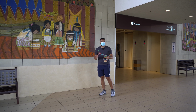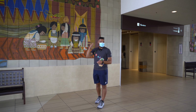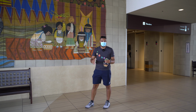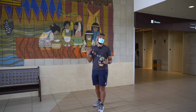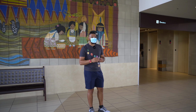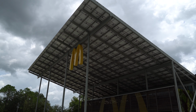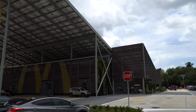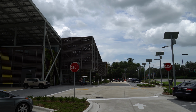We may do the Wave for dinner, but I know something that just reopened not too far down the street, and that's the brand new McDonald's, the solar-powered McDonald's by the All-Star Resorts. So me and Bianca are gonna hop in the car, drive over there, and then come back because there's a lot to see here at the Contemporary. Many videos to come. Whoa. Would you look at this? The brand new McDonald's on Disney property, right next to the All-Star Resorts.